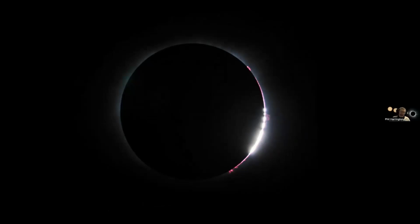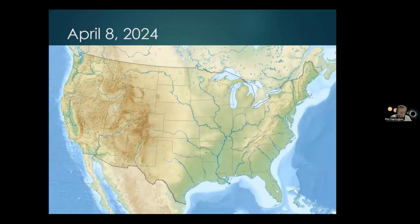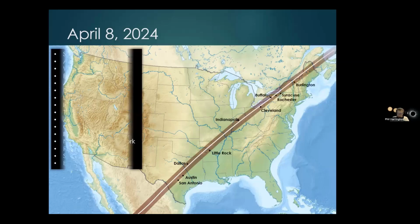Only a matter of minutes. That particular one was about 2.5 minutes, and it was the fastest 2.5 minutes of my life. But we had just a wonderful experience. And so that's why literally the day after that eclipse ended, we were already thinking, okay, where are we going in 2024? Well, here's the path that the eclipse will be following that Monday.